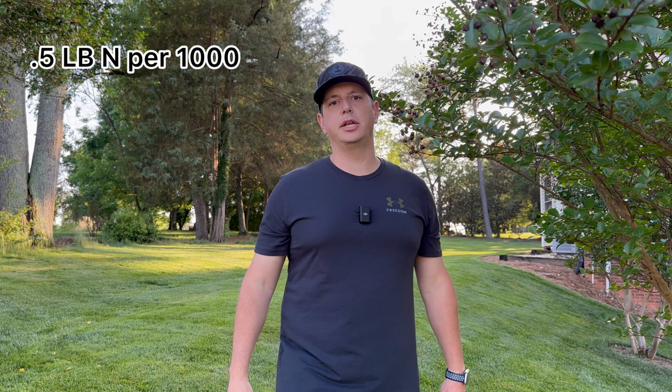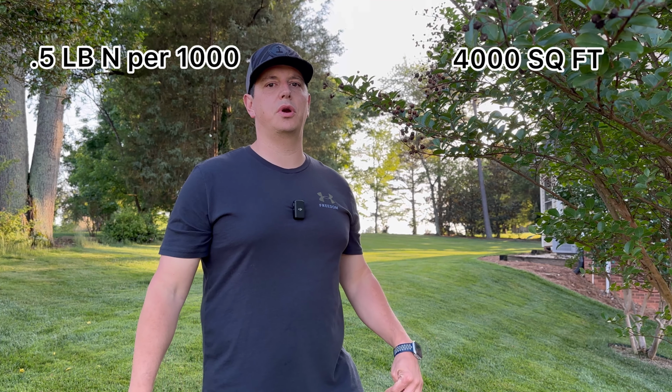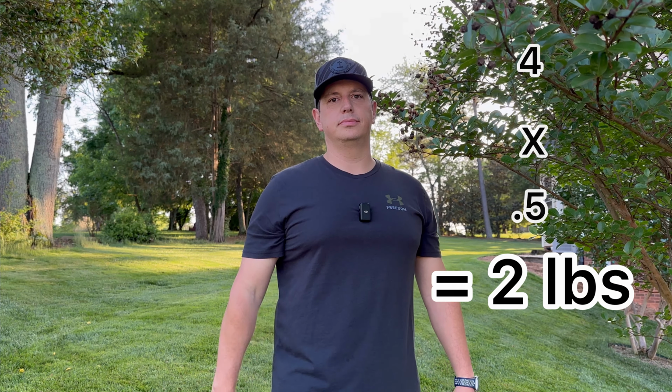So now that you've determined how much food you want to feed your lawn, let's say half a pound of nitrogen per 1,000, and we've measured your lawn, say 4,000 square feet, that's 4 1,000 square foot sections. We know that we're looking for a fertilizer that has at least 2 pounds of nitrogen. That's 4 times 0.5 equals 2.